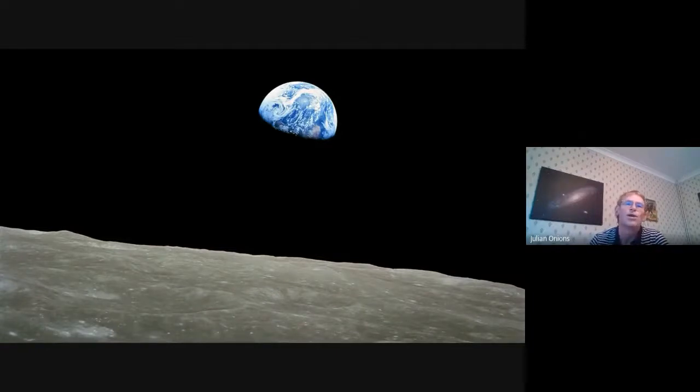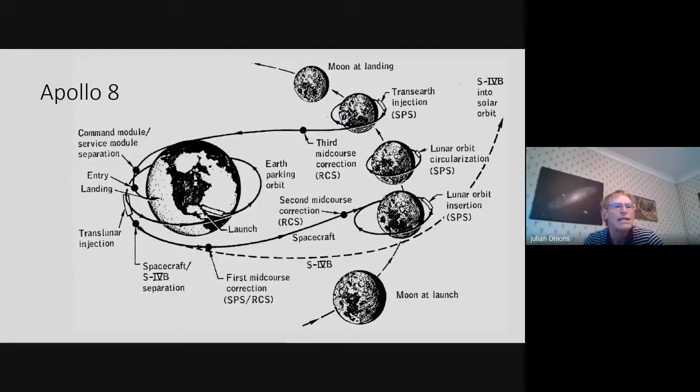If you want all the gory details, then you can find this on the interweb somewhere, but all the various burns and whatever they had to do to get into the position they needed to. But it does kind of take your breath away that this is only the second time they've tried a rocket of this size and complexity into space, and they go all the way to the moon and back.